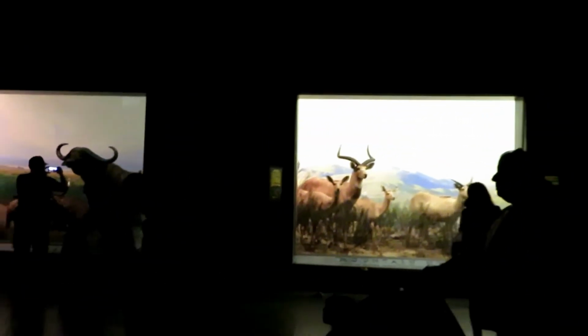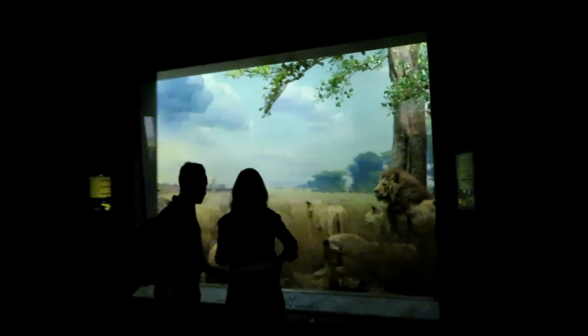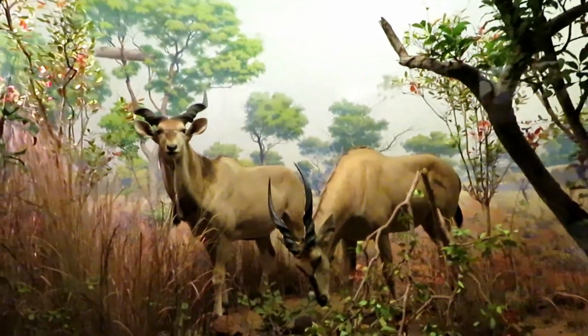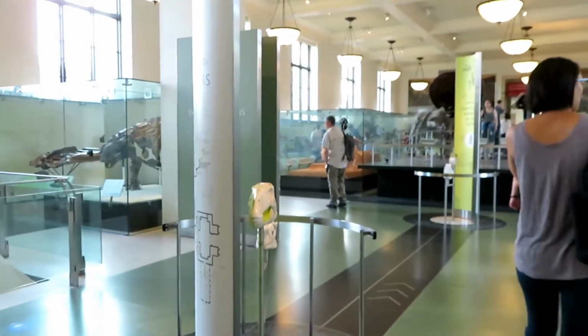Elephants, a herd of elephants. Very difficult, and what's more, we have an upstairs as well. My goodness. We've got some gorillas, it looks like, over there. Some giraffes, different kinds of antelopes. We have a lion, lioness. These things are huge. They're giant elands. I'm running out of battery, so I'm going to have to run through this real quick.